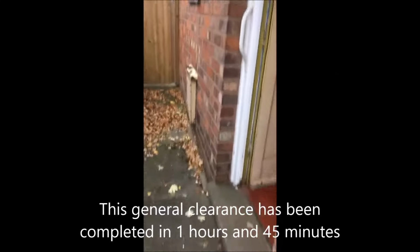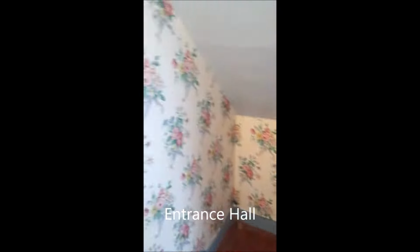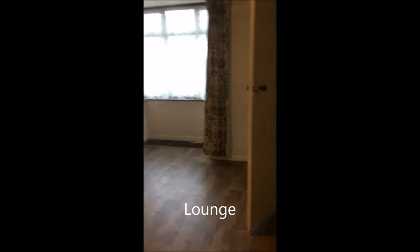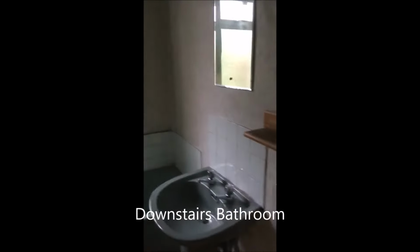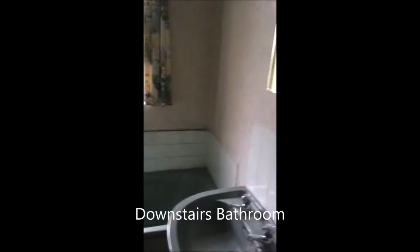Okay, an hour and 45 minutes later, we now have the property completely clear in line with the client's instructions. You can see the hallway there, the lounge, all nicely clear. Okay, moving into the kitchen. As I said before, the client asked us to leave the cleaning materials, which we have done, so they can just do the final clean to hand back to the council or to sell it, whichever they do. That's the lavatory, bathroom all clean, all finished.